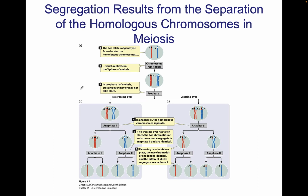So when we talk about segregation, think about the separation of the homologous chromosomes back in meiosis, because this is a very important aspect of it. How does this relate back to meiosis? I want you to think about the chromosomal theory of inheritance that was developed.